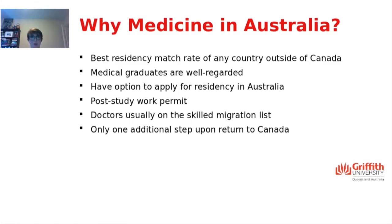You also have the option to apply to do your residency in Australia. So if you want to apply to do your residency in Canada, that's fine. But if you don't get in, you can also look at Australia as another option. What we're actually finding now, and it's been an interesting kind of change in the last few years, is that more and more Canadians are not even applying to match in Canada. They're just applying in Australia.